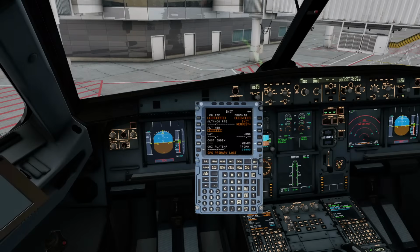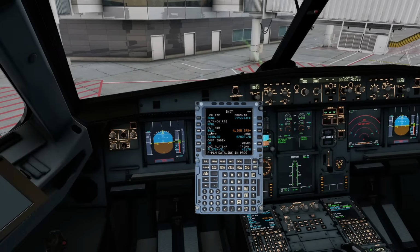Next we're going to go to data init. We're going to request the data from SimBrief, and this should populate everything. I love the integration with SimBrief, because it really reduces the workload. It starts here first, and then it grabs the rest of the information and populates. So we are Airbus Transport. This is the ICAO for the Airbus Transport, normally the Beluga, but that's okay.